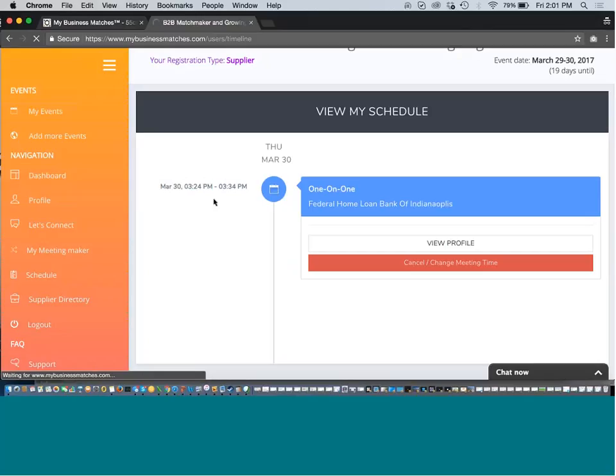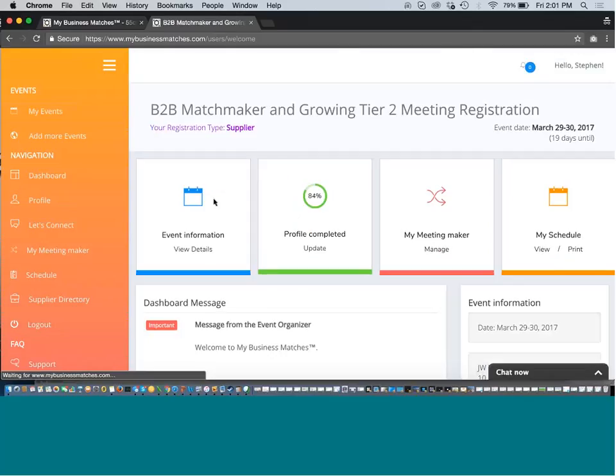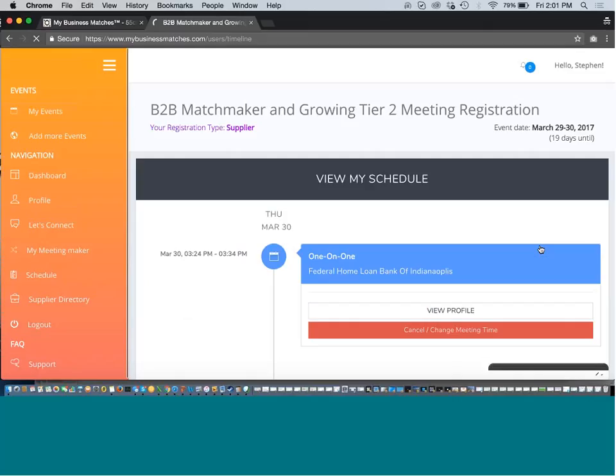So as you can see, from different aspects of the system, you're connected to different aspects of your profile. You really do have control of all aspects of your meetings within the system and your schedule. So that was my meeting maker. We just saw aspects of my schedule, the view schedule. You do have the ability to print the schedule as well, and that is done through PDF. Since this is a demo, I'm going to go ahead and cancel this meeting. We're not confirming those quite yet, but these are the main portions of this dashboard you will be utilizing once you're registered in the system.